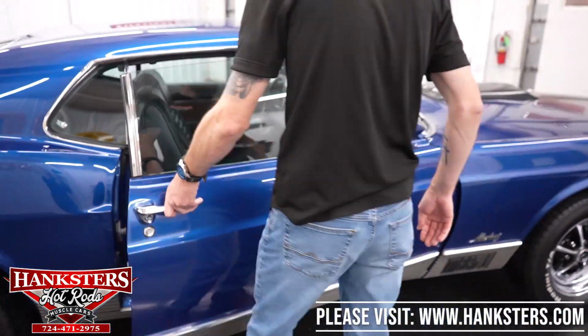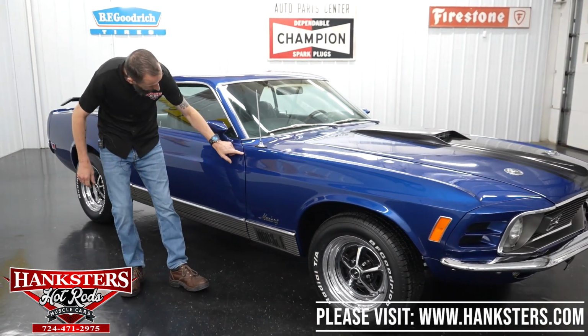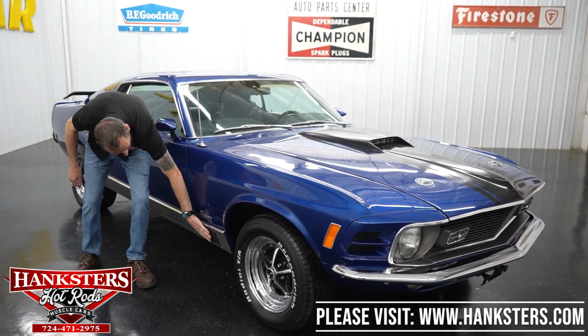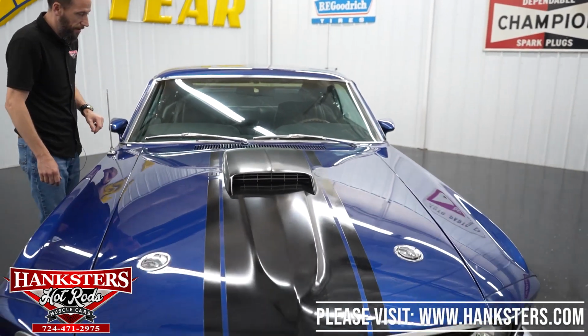Moving along. Now our second gap passenger side. Fender to door. Again, really even going down, and our body lines line up very nicely. And of course, there's our Mach 1 emblems down in the lower molding and the Mustang as well. Passenger side windshield, no chips and cracks.